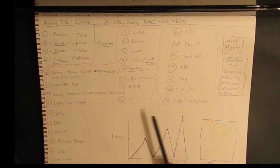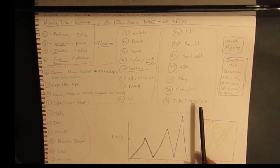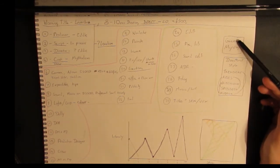I will do the titles at the front, at the back. Title at the front, very important. Titles at the back, not so important. So that takes us to the genre. The genre is mystery. It's mystery with a little bit of Hitchcock horror in, with no gore, no violence, no swearing. Truth is, you don't need it.